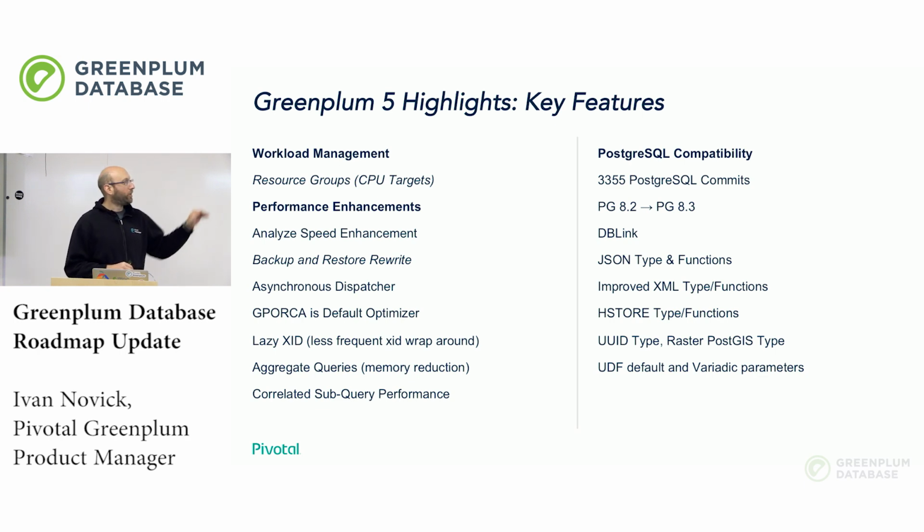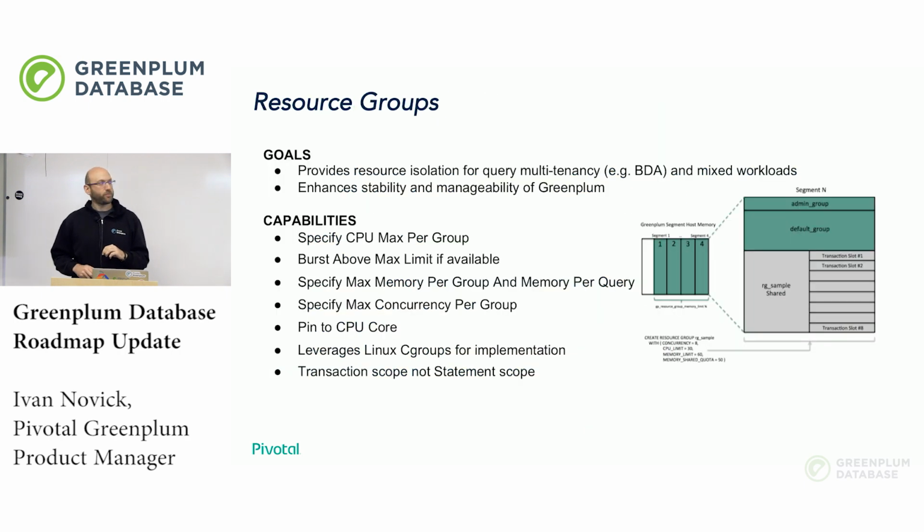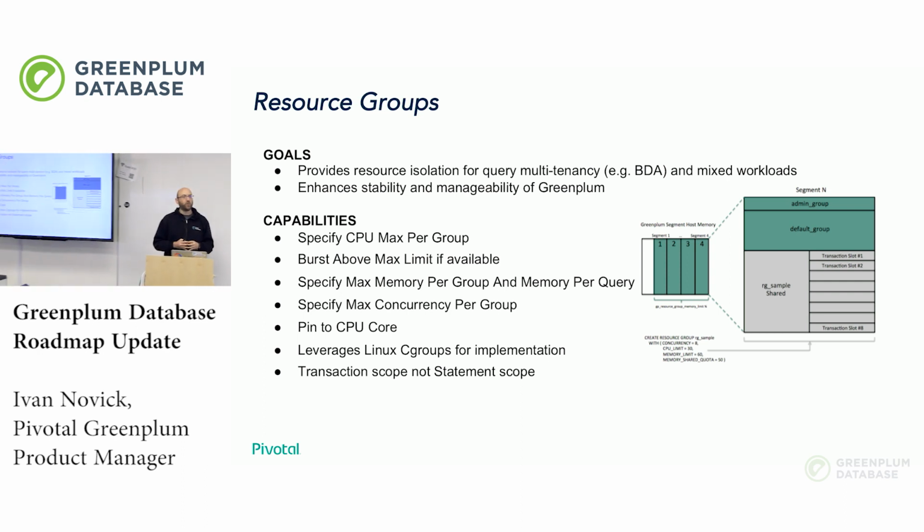And then a whole number of performance enhancements came there with Analyze, the way that Analyze is approached, with the optimizer, we're going to talk more about that, and with the resource groups, we're going to talk more about that as well. So in terms of the resource groups, this is actually a really nice innovation on top of the core Postgres.